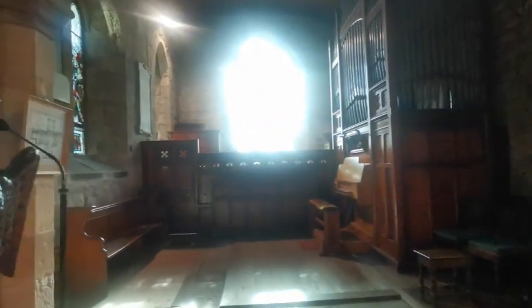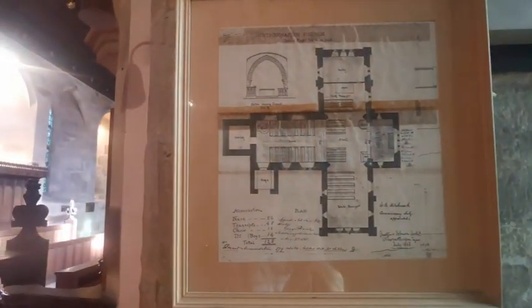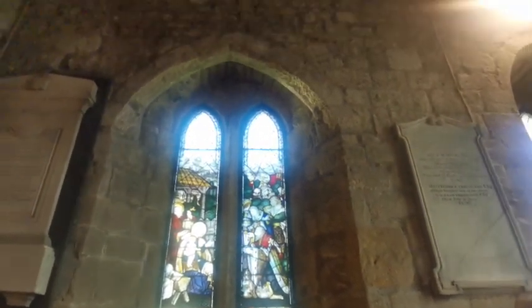In the south transept, we have the organ and the actual plan of the church itself. It's a very sunny day again. Over here seems to be some kind of vestry, I would imagine. Some narrow lancet windows. And again, some interesting stained glass and monuments to local families. And the Gothic arches. And there you go, this interesting organ.